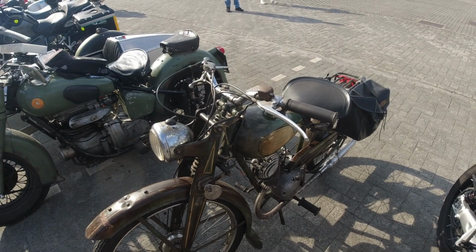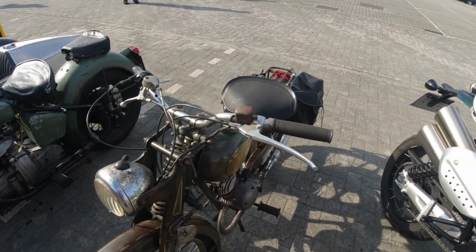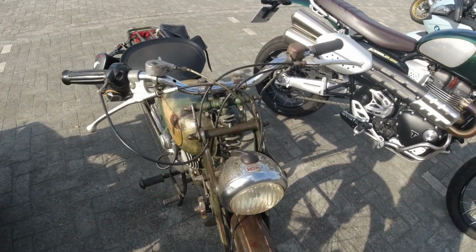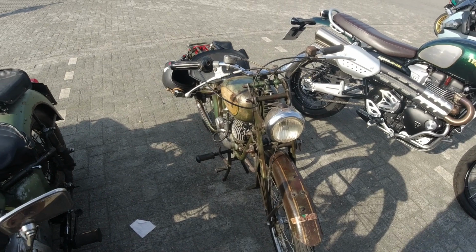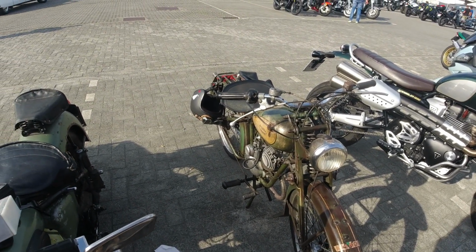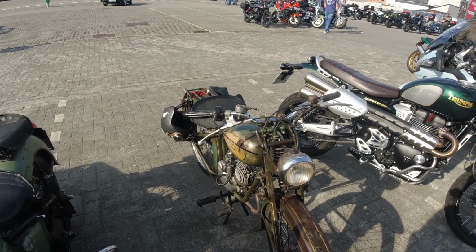Again, not a make I know. Wonderful patina, just been oiled up to keep the patina. A Wilson. The headlamp's made in Germany, so I assume Wilson is a German motorcycle. The engine looks like Sachs. We should tie in with that.